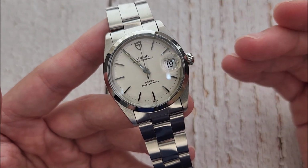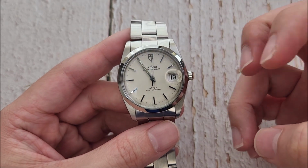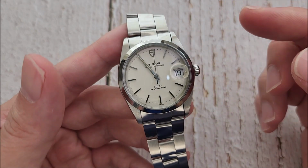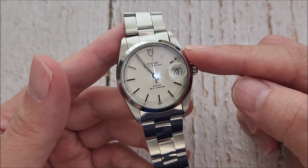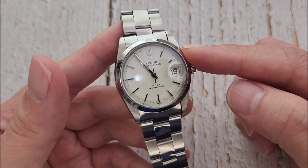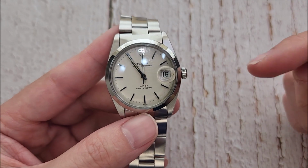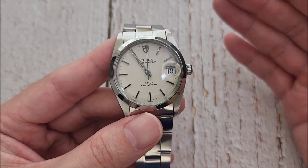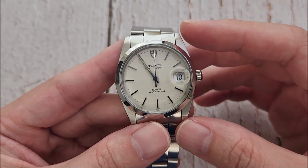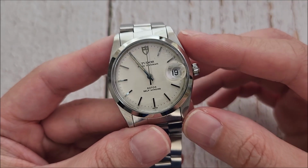It's a Tudor, so I would say a cheaper or more affordable version of a Rolex, back in the olden days. This watch, I believe the reference number is 74,000 and something, if I'm not mistaken. If I'm wrong, I'm going to put a correction here. It's from circa the 1980s. So yeah, the watch is slightly younger than me.